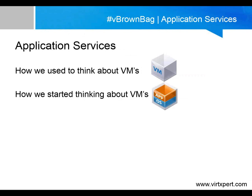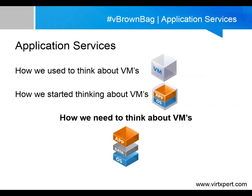We started a few years ago, once people started getting comfortable with virtualization and moving past needing to maintain those physical servers and treating virtual machines the same way, to separating out the operating systems and the applications. We see this today even more so with Docker and app volumes, and now Rocket from CoreOS, where we can create applications and deploy those on top of the operating system a bit more freely. But what we really ultimately want to do is separate all of those things. We want to have our operating system, but we want that to be disposable. Application services allows us to do that to our application as well.